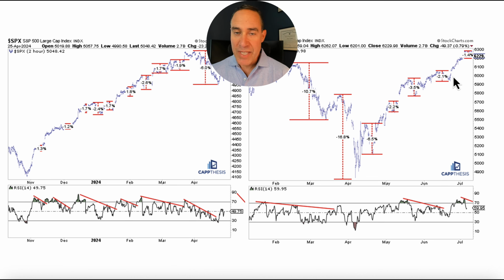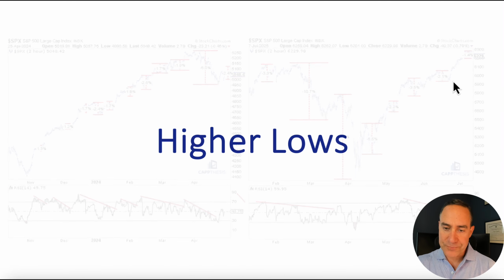At the same time, it's not out of the question because we just saw it happen. And even after that pullback from March to April, that didn't wreck anything, as we know. That was the real first dip that was bought. And after that point, the market continued higher, of course.